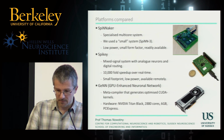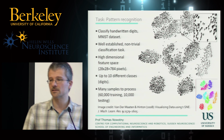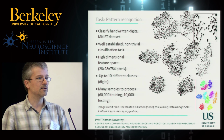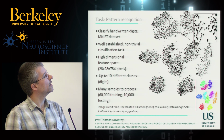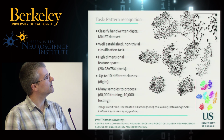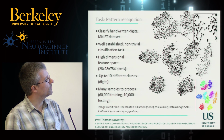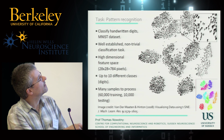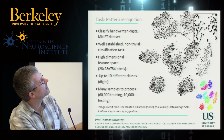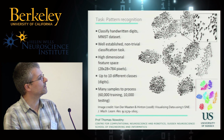And as a task, we picked something quite standard, and most of you will have seen this. This is the handwritten digit data set, where the question is to recognize these handwritten digits. Here's a nice way of visualizing that. We took that from this paper here. It's hard to see, but here's a blow-up. You see the digits in there, and this shows approximately the clustering structure of the similarity of digits.